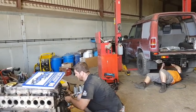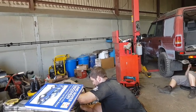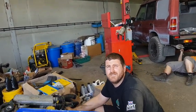Yes. Well, we always knew it was going to be tight. We didn't realise quite how tight. And I think that's because of the extent of the work we did on the first vehicles.